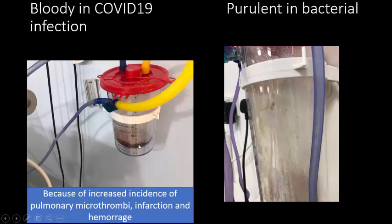Almost all patients with cytokine storm, I saw this bloody secretion in the patient with cytokine storm, but you will see virulent secretion in patients with bacterial infection. This is because of increased incidence of pulmonary microthrombi, infarction, and hemorrhage. This is number one. Just when you go to the patient, look to the bottle of ETT secretion and see what's going on.